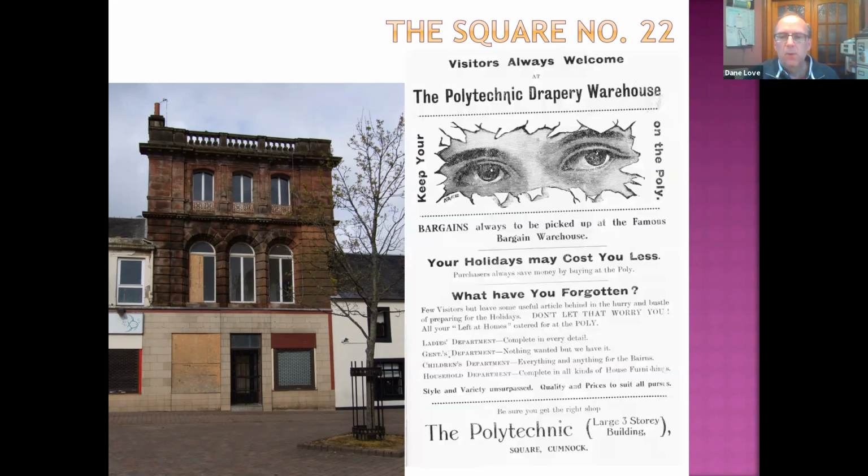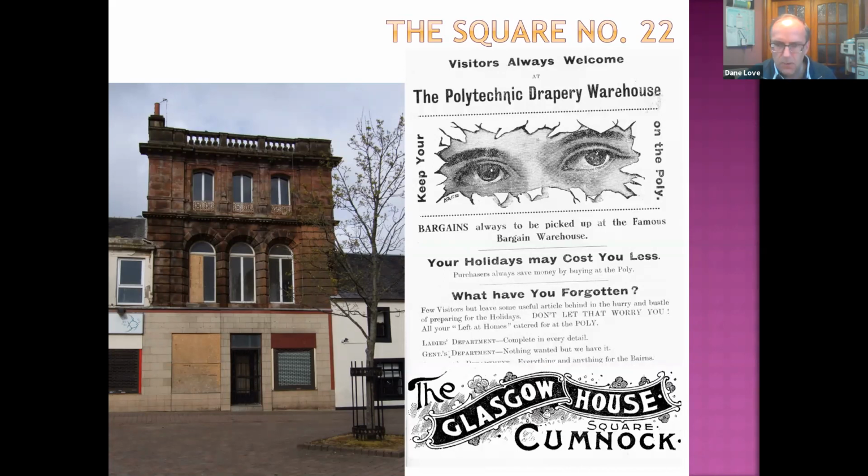Old advert for the Polytechnic, and as you can see down the bottom there, before we had street numbers, you described your house, so it's the large 3-storey building in the square. And there's the old Glasgow House style logo.